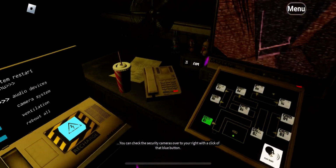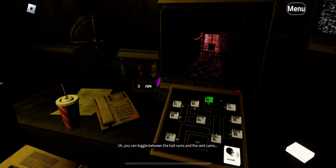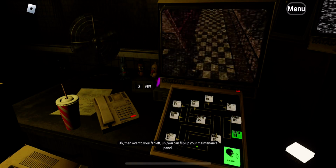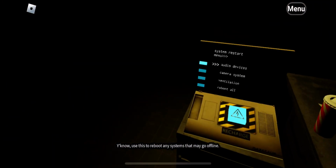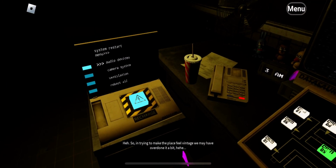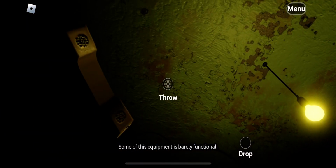You can check the security cameras over to your right with the click of that blue button. You can toggle between the hall cams and the vent cams. Then over to your far left, you can flip up your maintenance panel. You know, use this to reboot any systems that may go offline. In trying to make the place feel vintage, we may have overdone it a bit. Some of this equipment is barely functional.